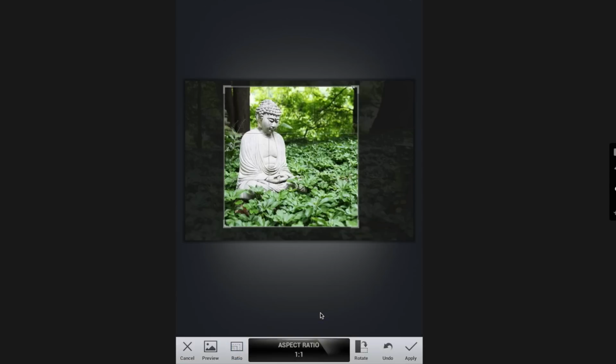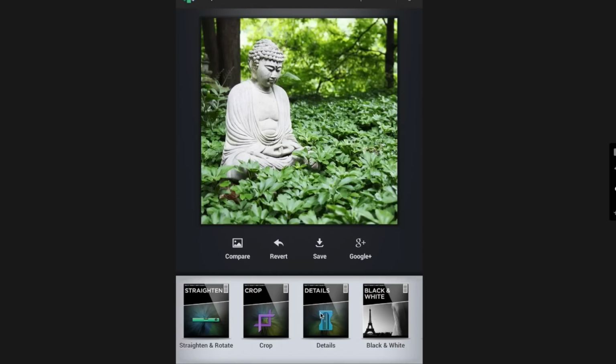And now I'm wishing that I had not let the shoulder intersect with the statue quite as much. Maybe I shot from a little bit more of a left angle. And I'm going to increase this just a little bit. And I think that's happy. I'm going to click OK there. And there we go.